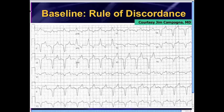So anyway, let's first of all talk about what you normally expect to see on a pacemaker. There is something that we like to refer to as the rule of appropriate discordance, and everything I'm about to say is the same type of stuff that we talk about with regards to reading cardiac ischemia or infarction in the presence of a left bundle branch block. Left bundle branch block patients have this thing called appropriate discordance, and so do pacemakers. So here's an EKG. This is provided by Dr. Jim Campana, who's a former graduate of our program, who sent this EKG from a 38-year-old woman who is having an infarction. This was her baseline EKG, and we'll just review what we normally expect to see with a pacemaker EKG. What is this rule of appropriate discordance?